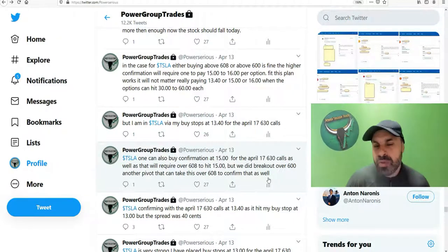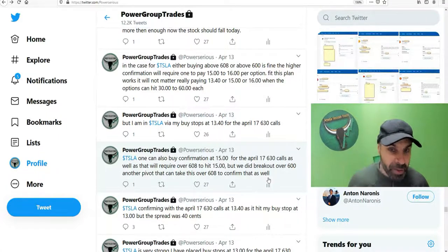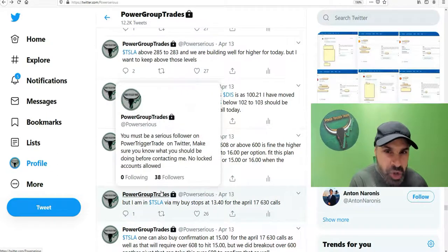But really big. With Apple, the reason why Tesla was bigger than Apple, even though I went with more options on Apple, is because the movement was 130 points. 630 calls went as high as 740. You understand? I want you to think about that. Of what I posted. The accuracy. The direction call before the pullback.